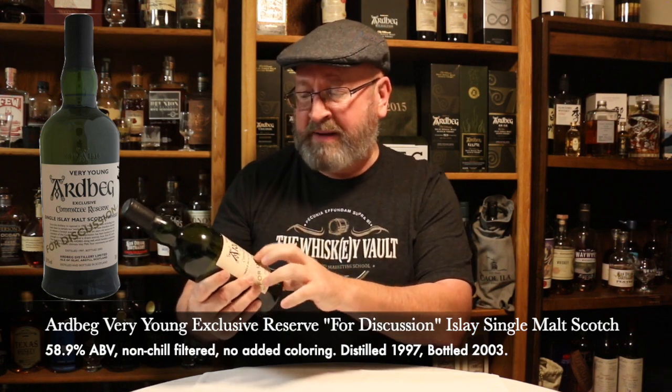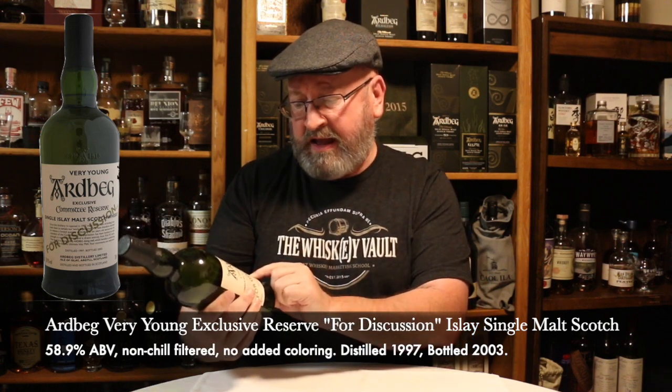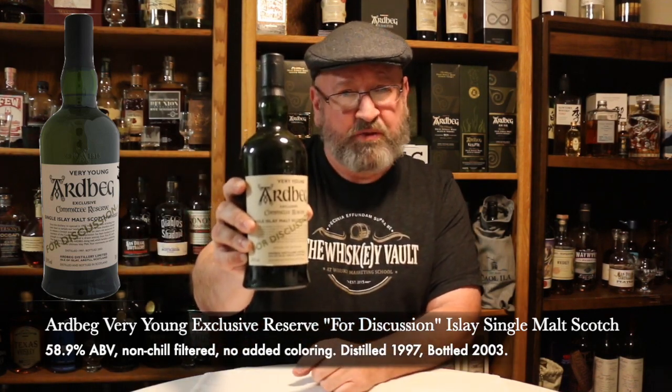And I've got one other Ardbeg that I have not yet reviewed. I'm saving this one for a special occasion. This is the Ardbeg Very Young, distilled in 1997 and bottled in 2003. Got this one at a fundraising auction, and I'm waiting for the opportunity to share this with Scott and Bart from the Scotch Test Dummies, which I hope to do in the near future.